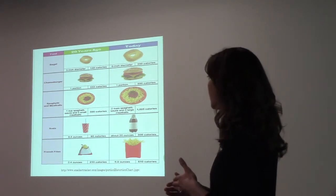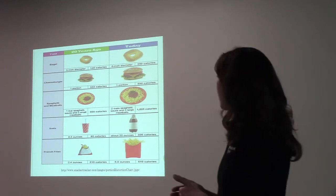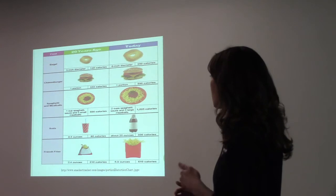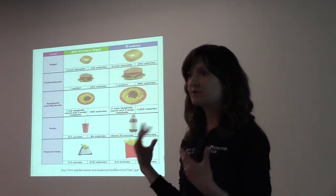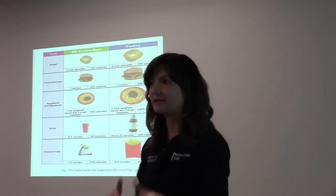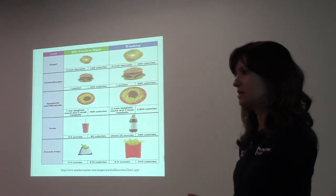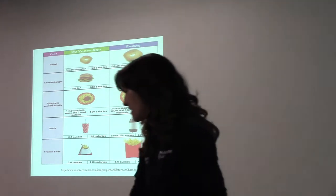Soda used to be 6.5 ounces at 85 calories. Now it's 20 ounces for 300. And fries were 2.4 ounces at 210 calories. Now we're looking at 6.9 ounces and 610 calories. And I always say with the fries too, if you're going to have fries, that's probably not going to be your entire meal, right? You're probably going to have a beverage, you're probably going to have a sandwich or something to go along with it. So that can really add up at the end of the meal.